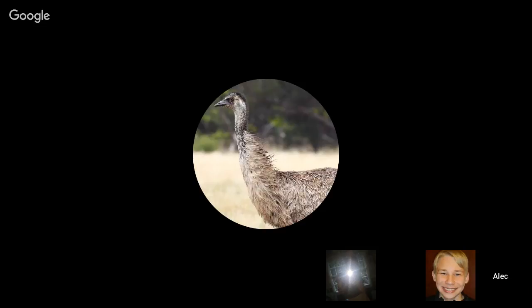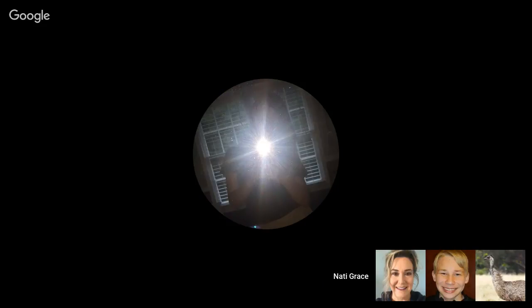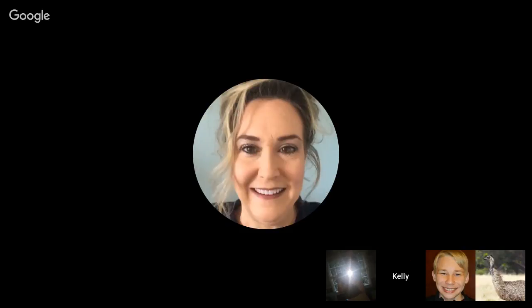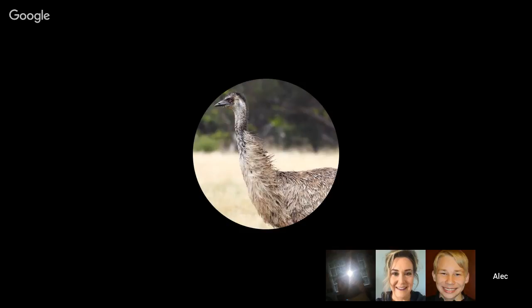I'm not seeing anything. We just see a black screen with a thicker, darker black line in the middle. How's that? Nothing's changed. Oh, I hate that. What did I do? Oh, yeah, tunneling. Let me try again. I just don't understand why the application window won't share. I'm gonna try this a different way.